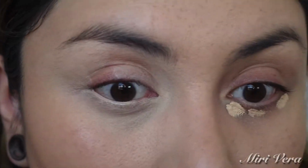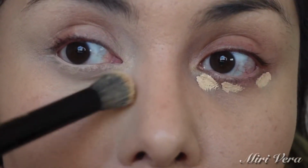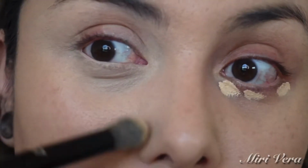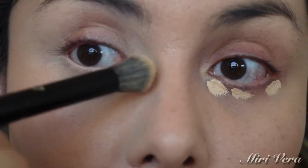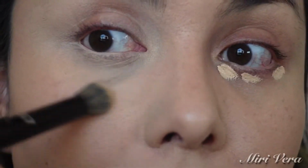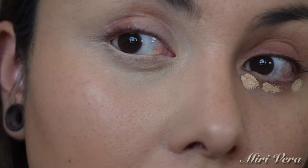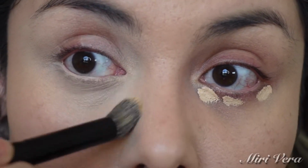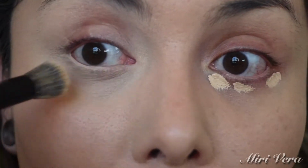But definitely looks pretty good. It doesn't look drying. Yesterday when I did the wear test, I really enjoyed it. I thought my under eyes looked great. So far, I am enjoying this concealer. Okay, there it is. Let me go ahead and finish up the other eye, and then I'll come back and we'll set the whole face.